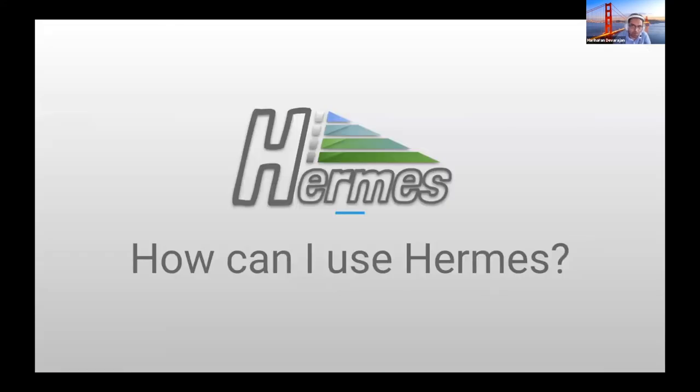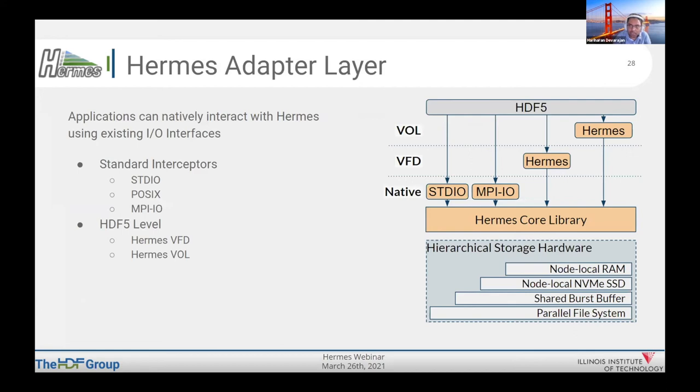Next, we will see how we can use Hermes in real life. As discussed by Chris, we can use Hermes using native calls to buffer your data into the deep memory and storage hierarchy. This uses the Hermes call library directly. Alternatively, we have provided several standard I/O interfaces such as STDIO, POSIX, and MPIO, and we can preload these adapters into your application to transparently buffer the I/O calls into the deep memory and storage hierarchy. In these cases, essentially Hermes is providing a mapping of how these I/O calls should get translated into Hermes constructs such as buckets and blobs for you.